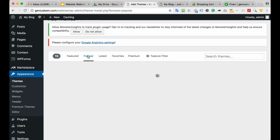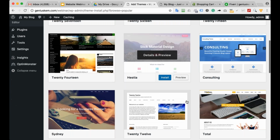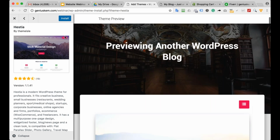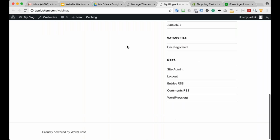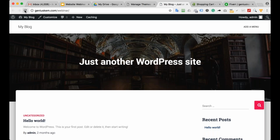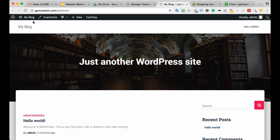I'm going to click on popular just to see what persons are using. Wow, I think this one looks very clean and very appealing. I can actually preview it to see how it would look on the website before I install it. I think it's very professional. So I'm going to go ahead and install it for now. And as you install it, it gives you the option to activate it now. So I just activated the theme, and if I come back to the website and refresh, it will actually show me the new look and the new feel of the website. Wonderful. And you can see here that the entire website just got really transformed.